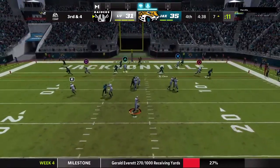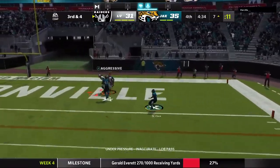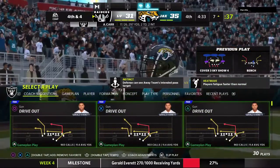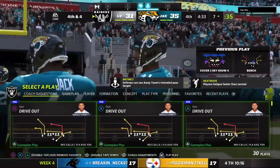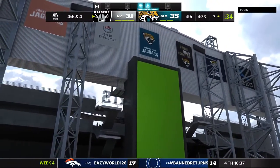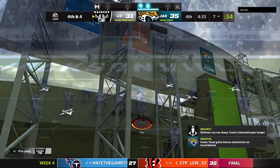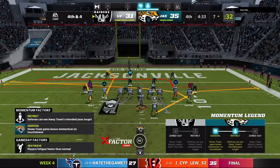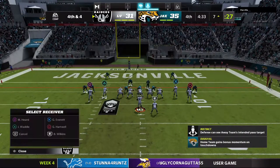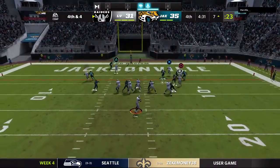Now Carr, eluding the pressure right. Looking in zone, but it's incomplete. They certainly did a nice job improvising there, extending the play, hoping someone would come open downfield, but they never did. And they're going to at least line up to go for it here on fourth down. Hard to throw for it on fourth down.